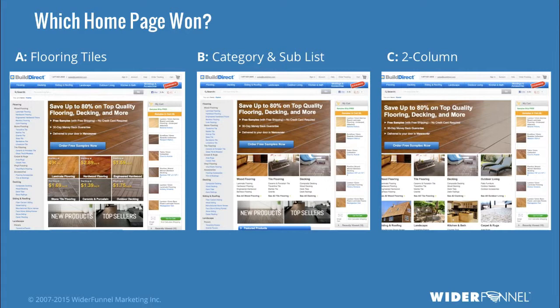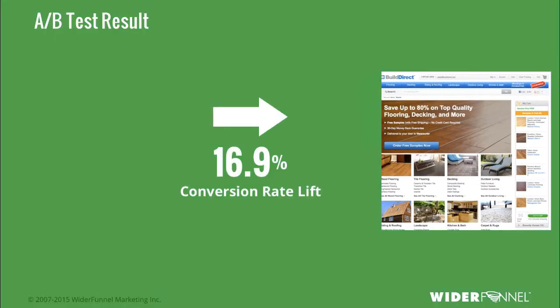Wow, 70% voted for variation C, and A and B are pretty closely tied, so that's interesting. Let's take a look at what actually happened in the A/B test. Turns out you're right. The majority of you got it right. There's a 17% increase in conversion rate to sale, increased sales, with variation C over the control.